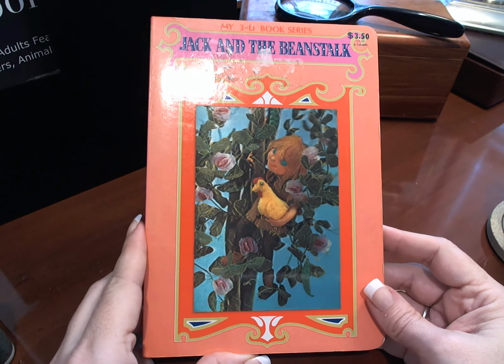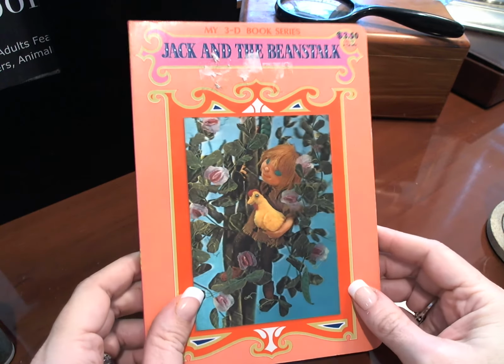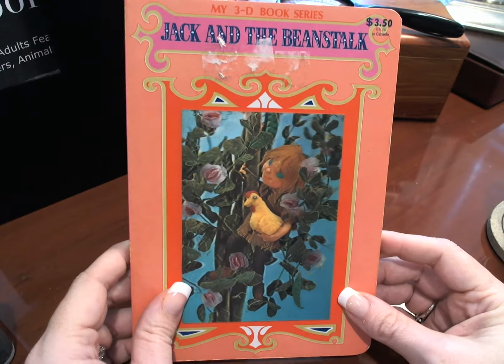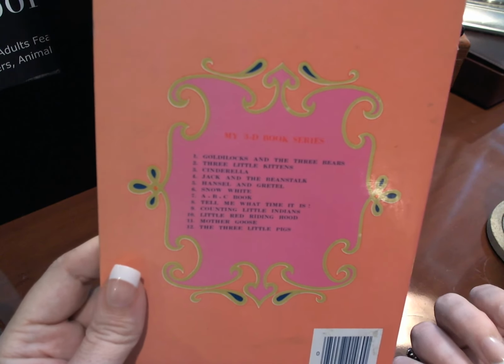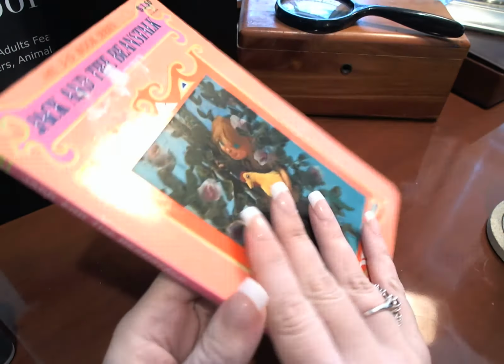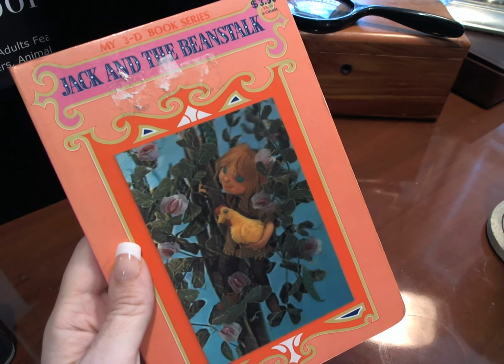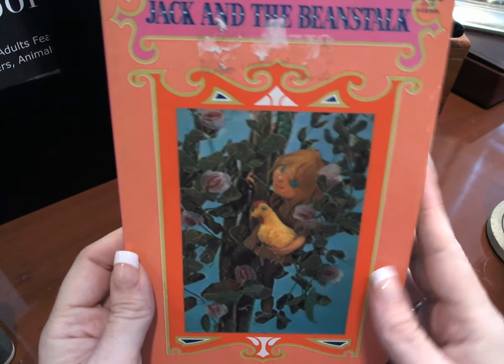The type of books that I have are more specifically called 3D tiny books. About 12 or maybe 13 of these were made in the late 60s and early 70s. They're pretty much the standard books you would expect: Goldilocks and Cinderella, Jack and the Beanstalk, Snow White, things like that. In some of my other videos we've talked about a few of those. So I hope you enjoy taking a look at Jack and the Beanstalk today.